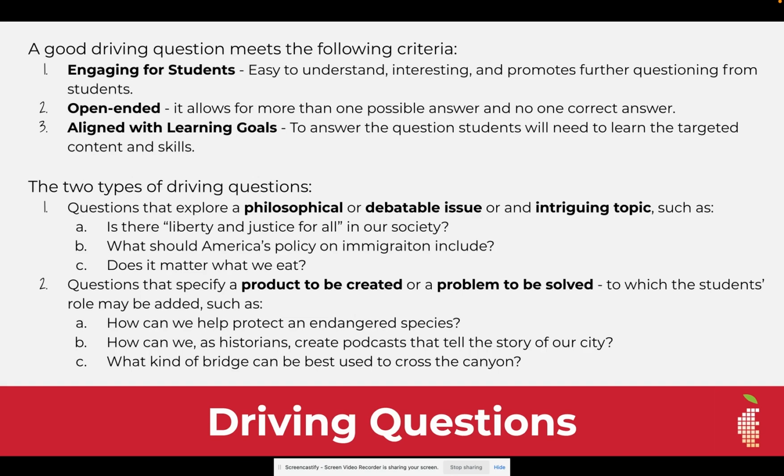When developing a driving question, there are 2 different types that you can do. The first one is a philosophical or issue-related question. Things like, is there liberty and justice for all in our society? Lots of potential answers for that. Especially in this day and age, that's the type of question that might really pique students' interests.